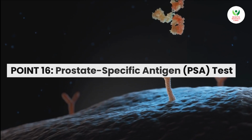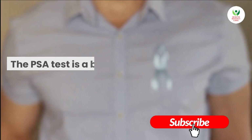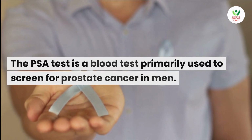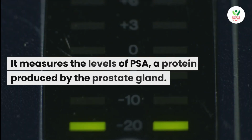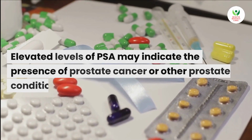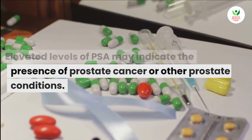Point 16. Prostate-Specific Antigen (PSA) Test. The PSA test is a blood test primarily used to screen for prostate cancer in men. It measures the levels of PSA, a protein produced by the prostate gland. Elevated levels of PSA may indicate the presence of prostate cancer or other prostate conditions.